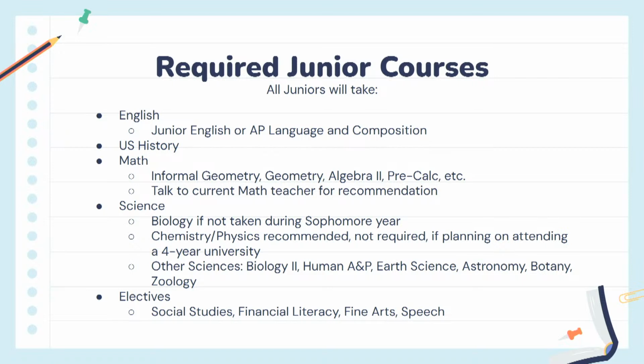Assuming that you are taking biology, if you're going to a 4-year university, you're thinking, I'm going to go to KU, I'm going to go to WSU, we recommend that you take chemistry or physics. It's not required, but it's highly recommended. If you're not on a path to go to a 4-year college, we offer some other sciences, astronomy, botany. If you're down kind of the track, you're thinking healthcare, human A&P, or biology too. Those are really good options for you. There's lots to choose from.